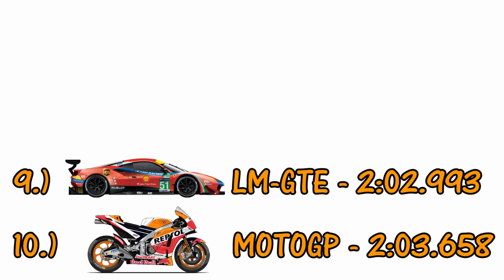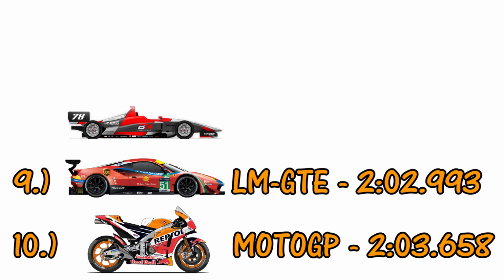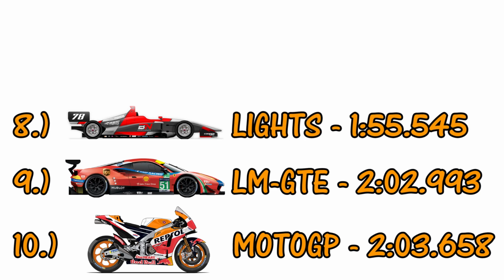Then we move up to 8th position and we get our first American open wheel racing car, a time also set this weekend. This was done by Oliver Askew in the Indy Lights division. The car is a Dallara. The engine is an AER four-cylinder turbocharged engine. That car clocked in at a 155.545.